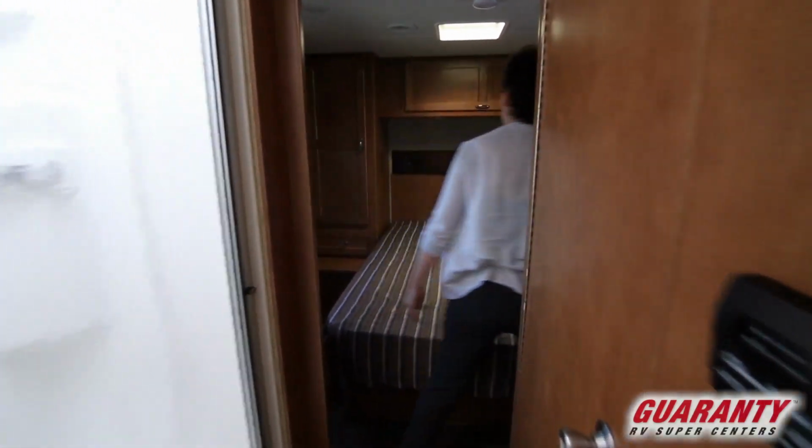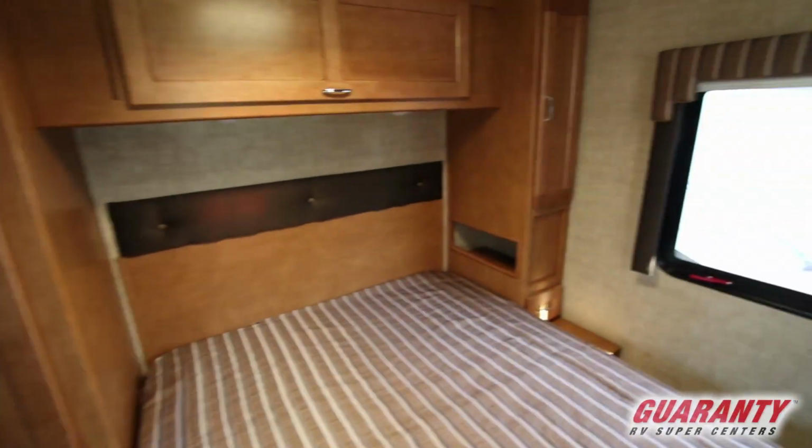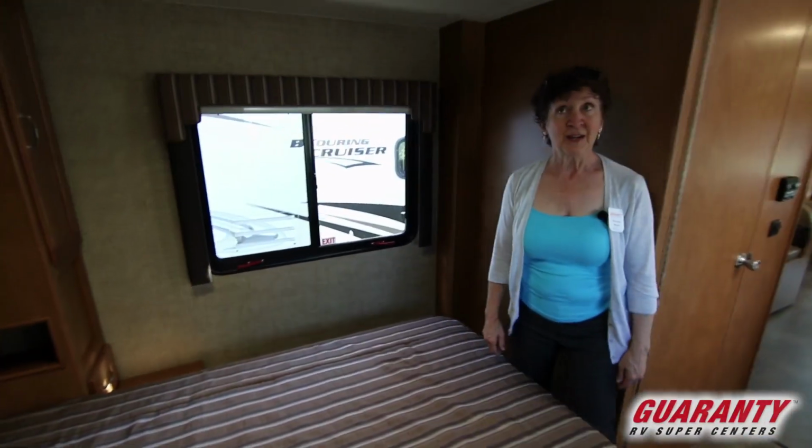Coming into the back, the master suite has 2 opposing windows so that you get a nice cross breeze in the bedroom if you need to shut the doors in the evening. Queen size bed with lots of storage.